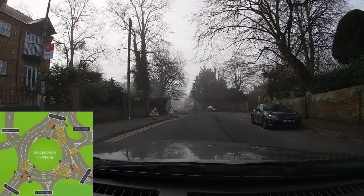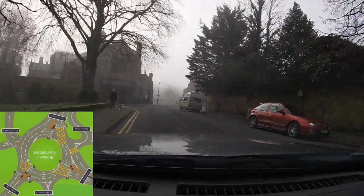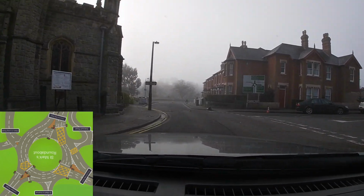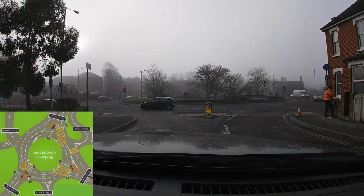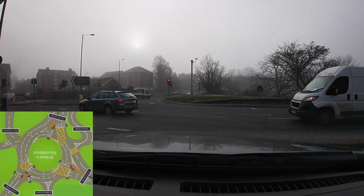So we are now approaching St Mark's Roundabout from St Mark's Church. There's St Mark's Church to the left. This again isn't traffic light controlled. Our intention here is to take the second exit into Wain-A-Long Road, which is again a common return route to the test centre. So there's our gap.